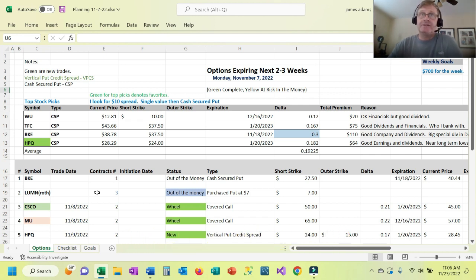But doing this on a weekly basis is giving me the ability to keep things safe and keep track of what I'm doing. And I like doing it on a weekly basis versus a monthly like I was doing before.